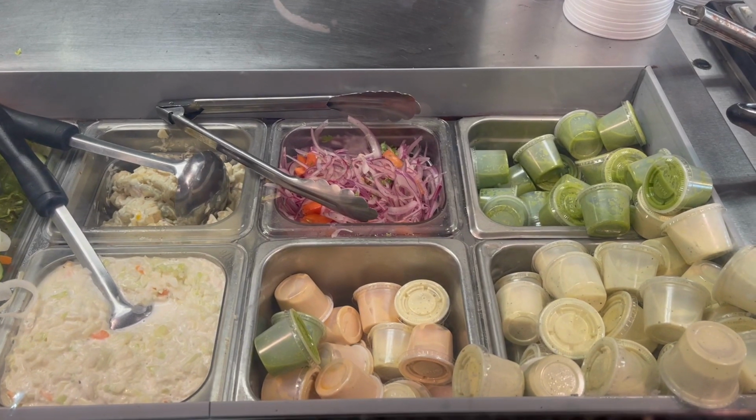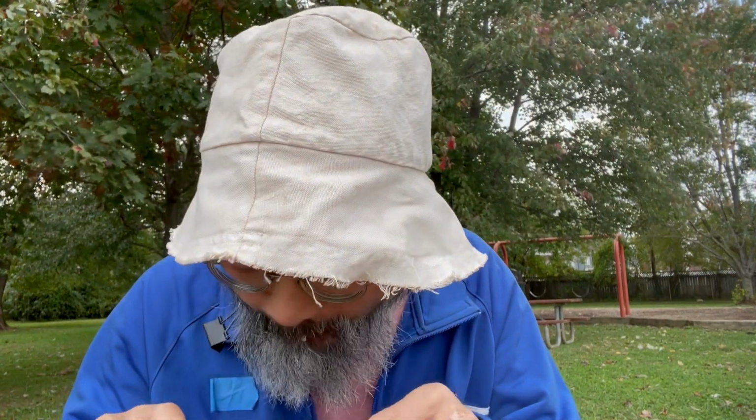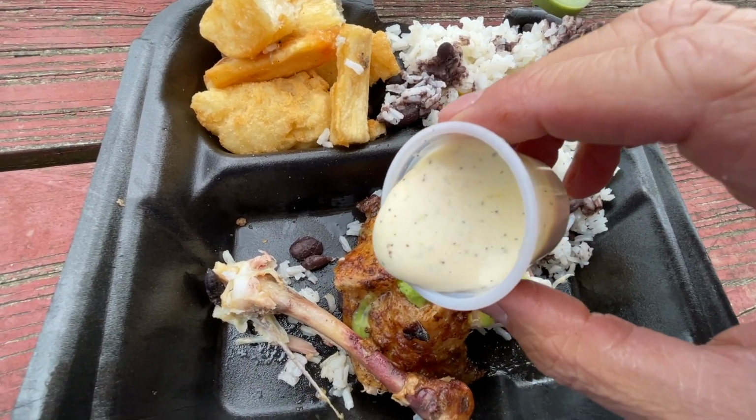The chicken always comes with two condiments, a green one and a kind of whitish mayonnaise-y looking one. And so sometimes I just mix them together, and sometimes I just pour them on separately, which is what I did today. So I got the green and the white sauce. Definitely raises it up a notch. Has a very bright flavor that adds to the overall profile of the chicken.